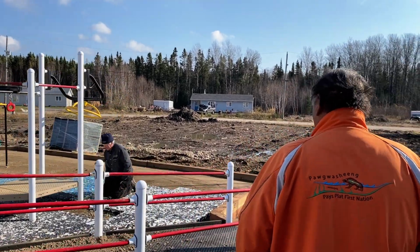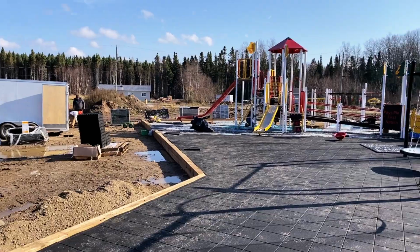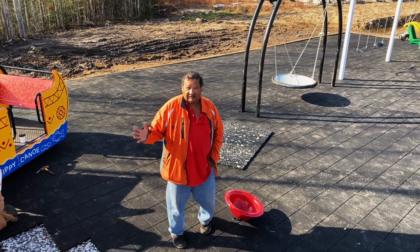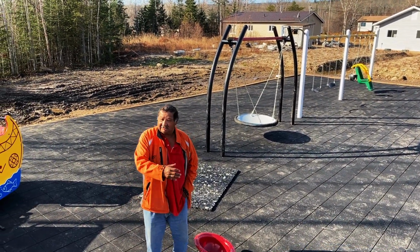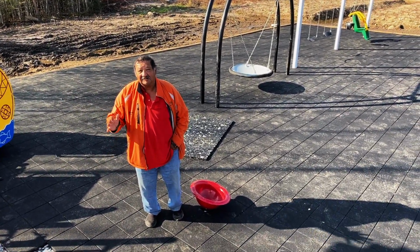We're eventually going to probably do that in the future. We work with the Chief and Council to establish this. Then we work with the community, the labor force, to bring in the sand and level it all off, all in gravel, because as you can see, it's mucky. You go down here six inches, you hit water.